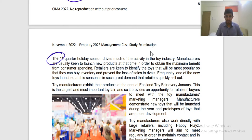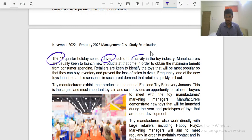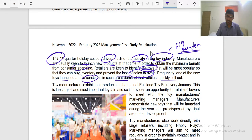The fourth quarter holiday season drives much activity in the toy industry. Manufacturers are keen to launch new products at that time to obtain maximum benefits. Retailers are keen to identify the toys that will be most popular so they can buy the inventory and prevent loss of sales to rivals. Frequently, one new toy is launched at this season, and there's such a demand for quick sale. So the fourth quarter is a very, very important quarter, and that is the quarter pertaining to Christmas, if I'm not mistaken.